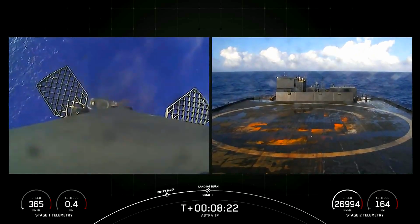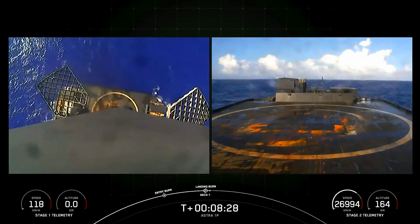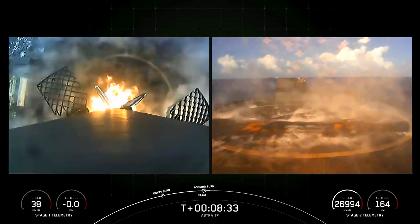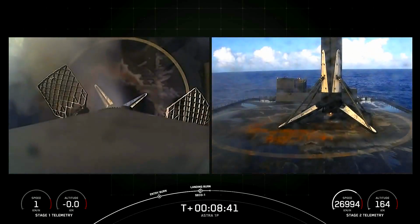Landing burn initiated. And MVAC shutdown. Landing leg deploy. Stage 1 landing confirmed. An incredible view from two different angles.